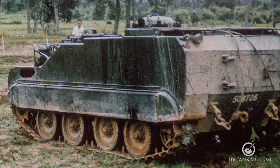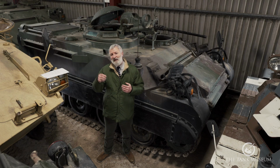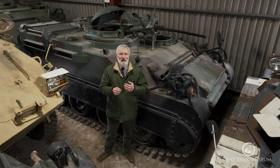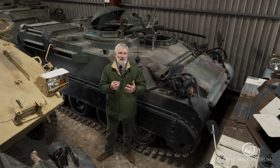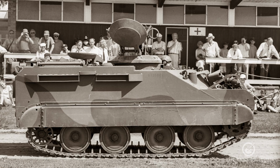It's just over about 3 centimetres thick aluminium. That will stop small arms fire, some shell fragments, blast effect, etc., but not much else than that. So again, this idea with a small, very mobile vehicle, your best protection is really not being seen in the first place, or your speed if you are seen.